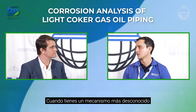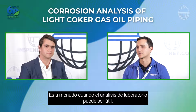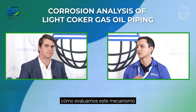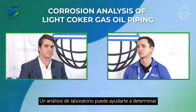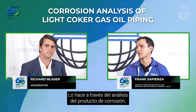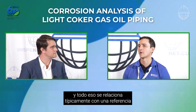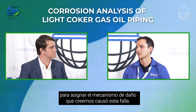When you have a more unknown mechanism or unknown damage mode, that's often when the laboratory analysis can be helpful. When you're trying to understand what's the profile of the corrosion, how do I assess this mechanism, and where may I see it in the future, a laboratory analysis can help you tie down the actual damage mechanism. It does that through analysis of the corrosion product, corrosion scale, the morphology of the corrosion, and all that ties into typically a reference back to, say, API 571 to assign the damage mechanism we think caused this failure.